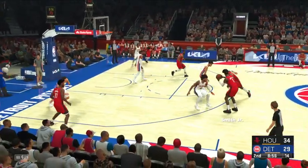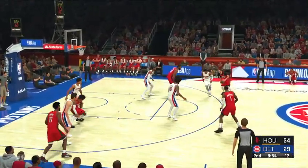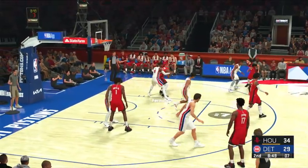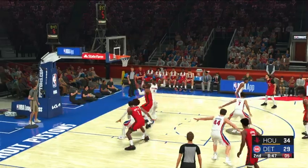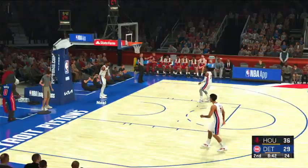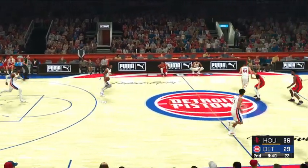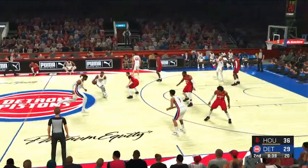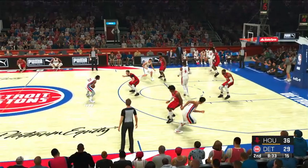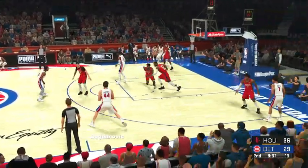Porter dishes to Smith. Pass to Matthews. Here's Fernando. Lays it up off the glass. Fernando's got the lead up to 7 now for the Rockets. That's a nice play there. Not going to miss many from there. Some tough offensive sets. They want to turn it around. Yeah, right now you just need a bucket to get some momentum.